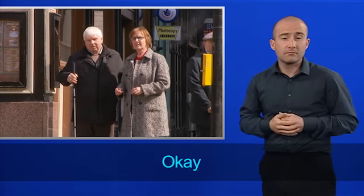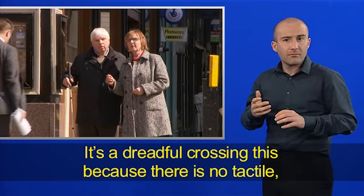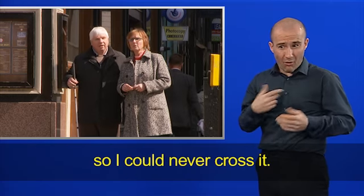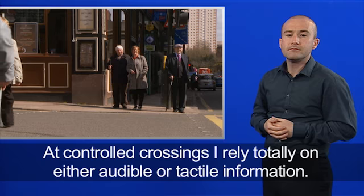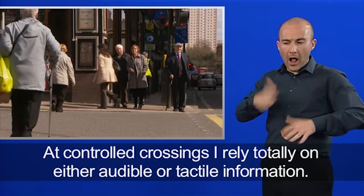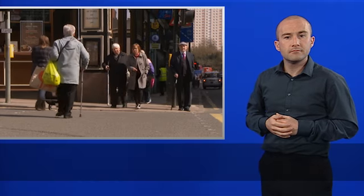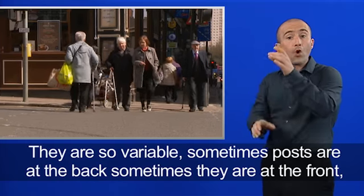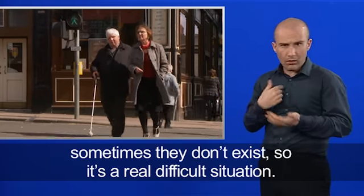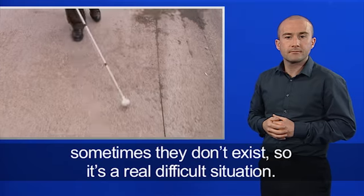Okay. It's a dreadful crossing this because there's no tactile, there's no knurled buttons on the bottom, there's no audible signal, so I can never cross it. At controlled crossings, I rely totally on either audible or tactile information. They are so variable. Sometimes posts are at the back, sometimes they're at the front, sometimes they don't exist. So it's a real difficult situation.